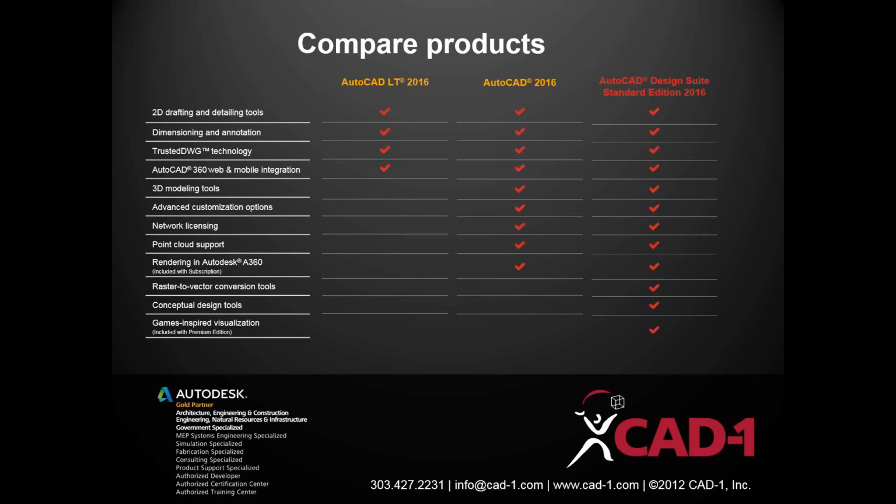I love that slide. Very quickly, we've got some comparison matrices. You can download these at the Autodesk website easily, just to show you, okay, so what's the difference? And I'm glad you mentioned that. Now that you mentioned that, here's the difference between AutoCAD LT and AutoCAD.